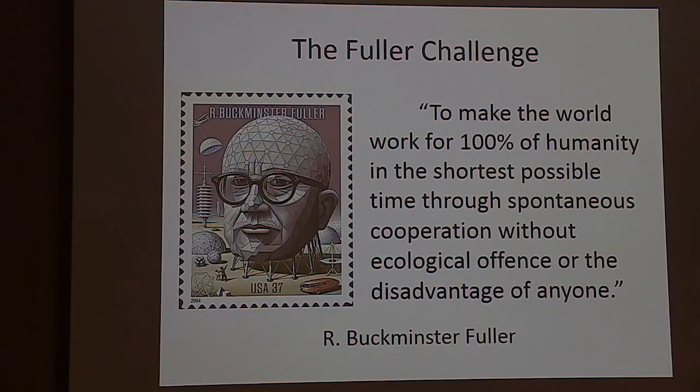But I want to leave you with something really positive. I like to quote some of these people that are out there, and one of my favorites is Bucky Fuller. And this is the Fuller Challenge: to make the world work for 100% of humanity in the shortest possible time through spontaneous cooperation without ecological offense or disadvantage to anyone. So there it is. Equity, economy, and ecology all together put in a poetic statement about what sustainability design is. So that's my message, and I'm sticking to it.